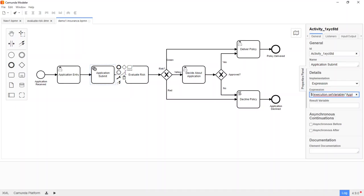So using a dollar sign and then execution dot set variable, and then the name of the variable, and then I'm setting date time and to date to set the variable, to tell what's the value of the variable.